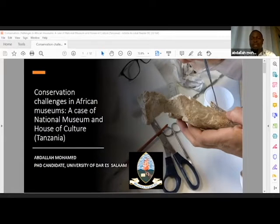But once they go away, of course, they leave us with some people who have been trained in conservation, but we cannot rely on them, because they are very few in number of the people who are aware of how to conserve these materials.